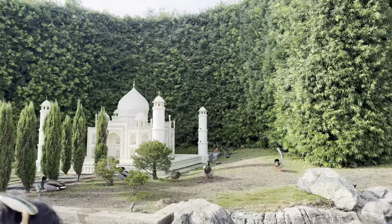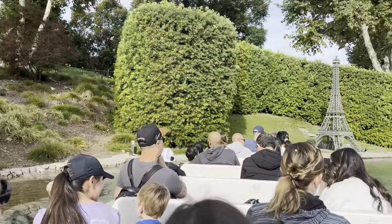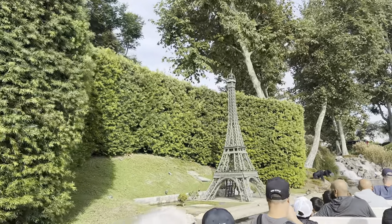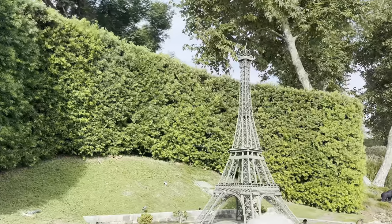Jasmine, alright. And as we sail away, we are now making our way towards Paris, France, with the Eiffel Tower. The one here at Legoland stands at 17 feet and is made out of 117,000 Lego pieces. Once again, 117,000.